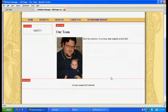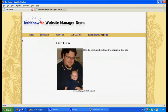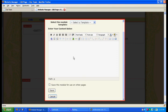Well, and there it is. It showed up just fine. If I go over here to the live site, and I hit Reload, I've just updated the content on my site. Very simple, very straightforward. I can do the same thing over here. Let's do another straight HTML module. I'm going to put in my phone number here for you. Might want to write that down and give us a call so we can help you out.